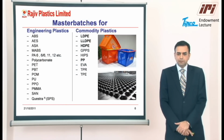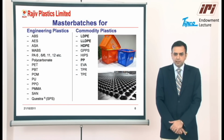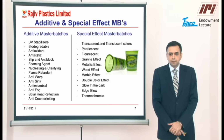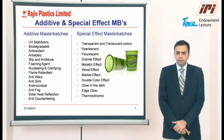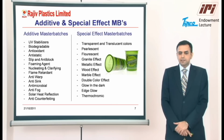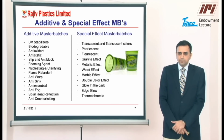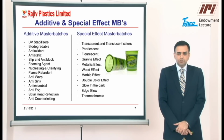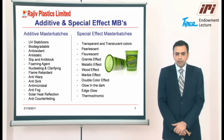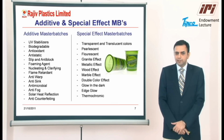And these are the products that we make, master batches for all engineering plastics. These are all resin-specific engineering plastic master batches and commodity plastic master batches. We also make a number of additive and special effect master batches, starting from the basic UV stabilizer and antioxidant master batches to biodegradable master batches. In special effects, we have everything: transparent colors, translucent colors, pearlescent, fluorescent, glow in the dark, double color, and also edge glow and thermochromic master batches.